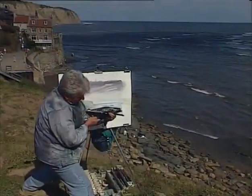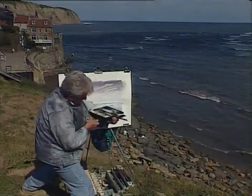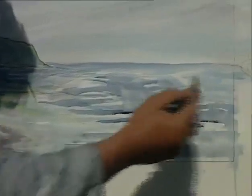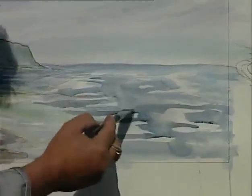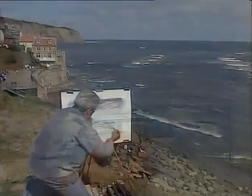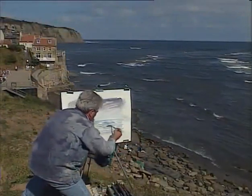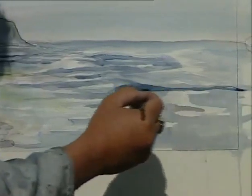Pull the brush between your fingers. Make it nice and moist and take out the surplus water there. I'm going to put some darks into my waves now. All we're doing is the sky colour with just a little bit more blue, as you come forward.